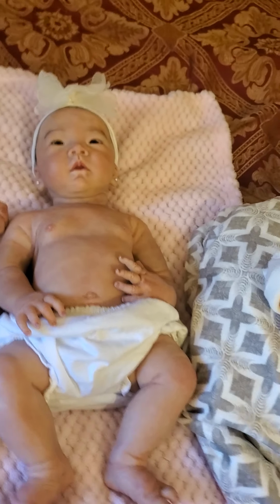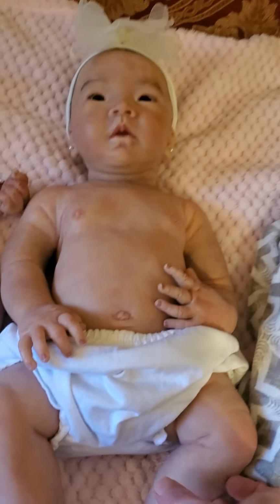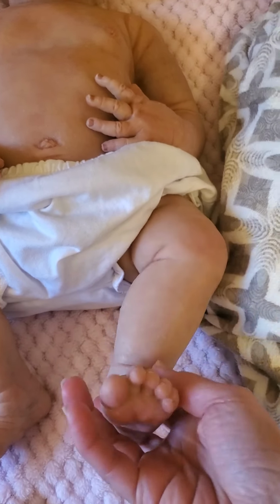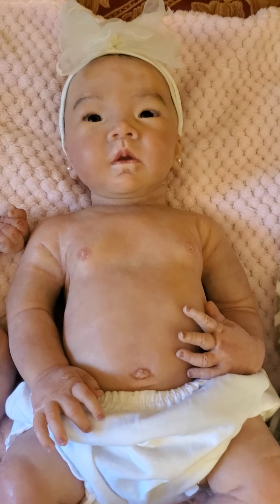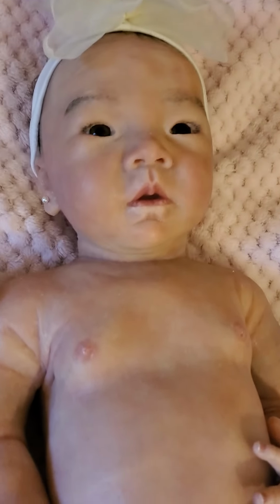I mean, she's only 19, 20 inches, but her little tummy and her thighs and her legs and her hiney are very chunky. I mean, you can see those fat rolls she has. She even has cankles, rolls in her ankles. But she is so chunky that she even wears up to 6 months.